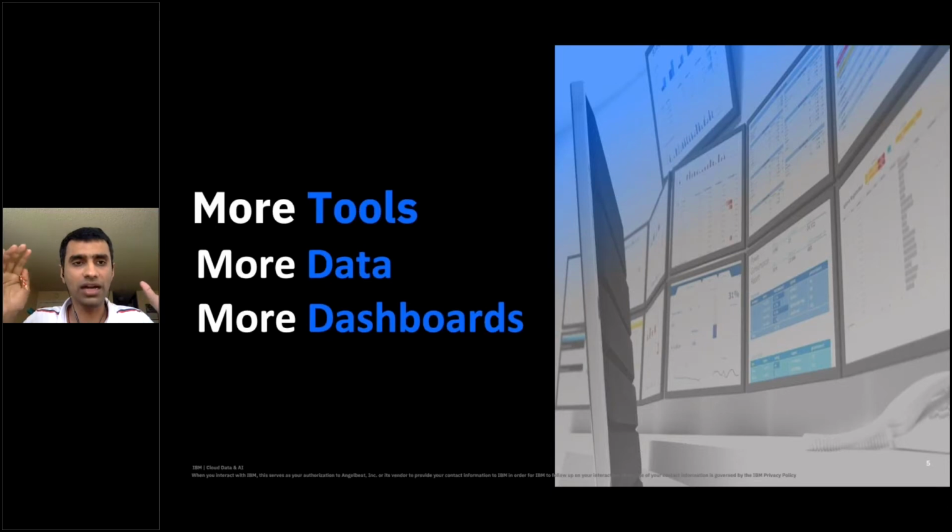So we all have umpteen tools, and all of these tools are spitting out a tremendous amount of data. And using the data, we have built a lot more cool-looking dashboards, but those dashboards have not helped us reduce downtime or ensure the uptime promised by our SLAs, right? So we have more tools, more data, more dashboards, but not actual, real, actionable insights.